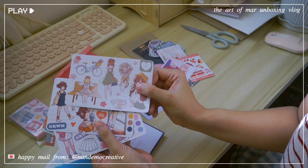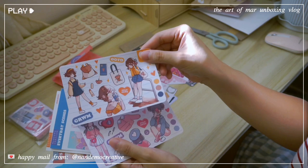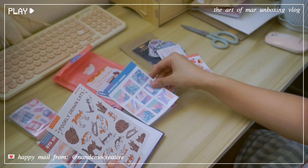Oh my gosh, how adorable. Mecha kawaii ne. Super cute. The color is so subtle, this one. This one is more vibrant. It's really kawaii. This one's super pink. Reminds me of Tomoyo from Cardcaptor Sakura. I like this one. Sky and buildings. Everyday scenes. Poorly drawn cats.